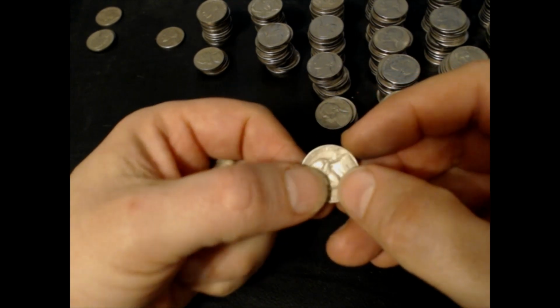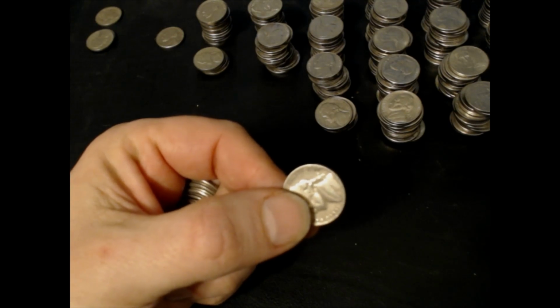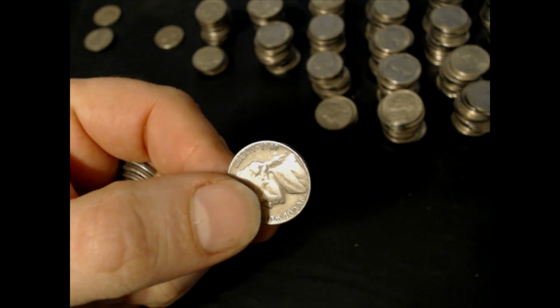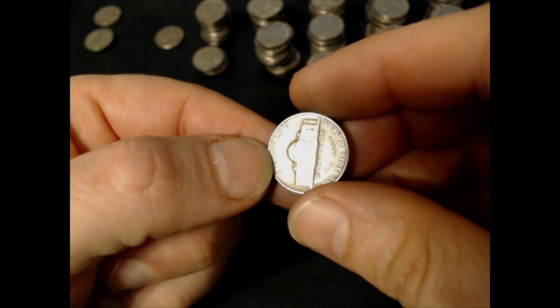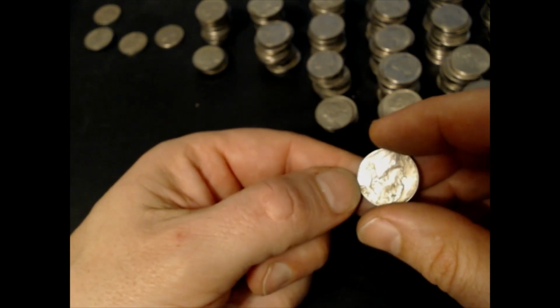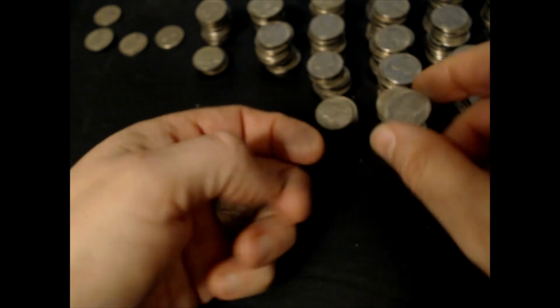This is our first 1940 coin. That is, look at that, 1949. A little bit of damage on that. No mint mark, so that's a Philadelphia. So that's going to be our first 40s. Last roll, go figure. Continue to produce. Let's see what else we can get.